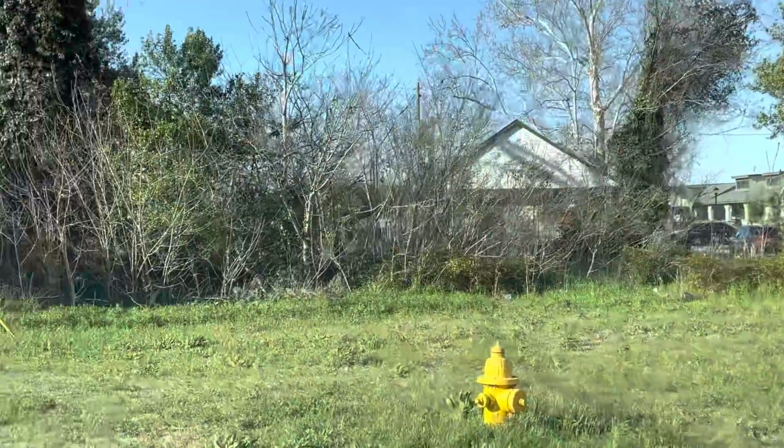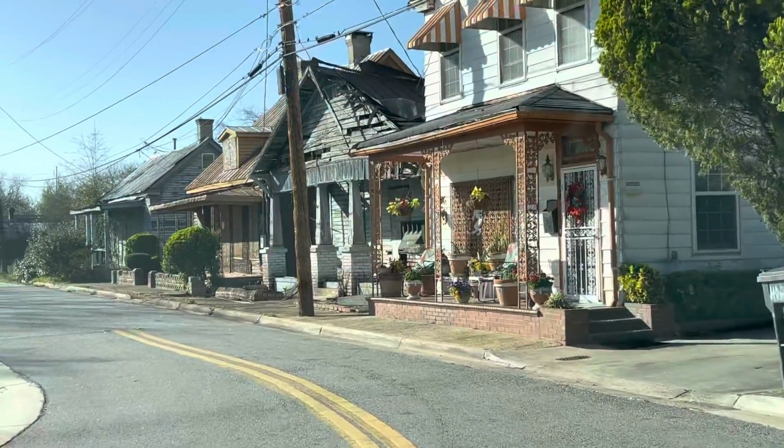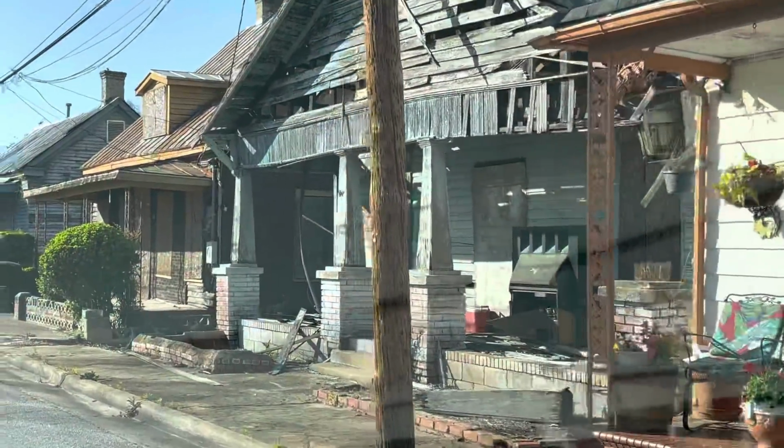Look at this right here, dude. Tell me this isn't like the coolest thing we've seen traveling in America. Yes, I like it. And it was nicely decorated. It reminds me of Cuba. Yeah.